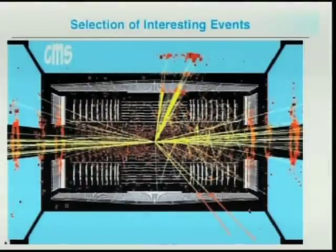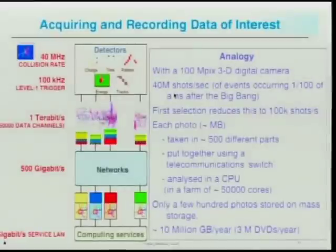So I mentioned there are 40 million times the bunches of protons cross each other, and the interesting event could be in any one of them. So we have to select them. We can only record about 300 of them. So we look at what happens at 90 degrees from the beam line, and this is a simulation of a Higgs event, for example. So if there's a lot of energy going at 90 degrees, that's the interesting thing, and we pull it out and record it for further analysis offline.